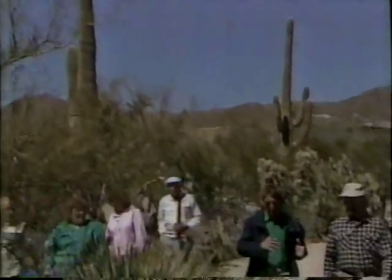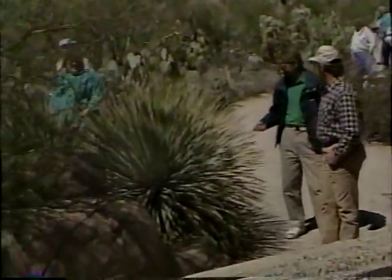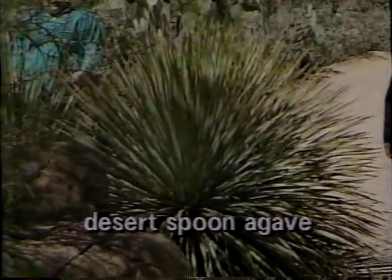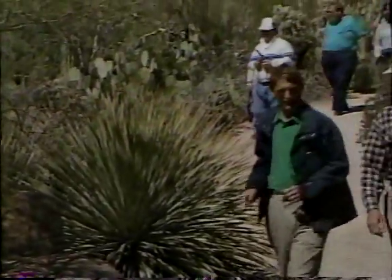Well, I really like the way you blend the plantings and the artificial rock into the animal enclosures. The whole thing is just so pretty. Oh, that is a striking thing, isn't it? It's one of my favorites because of its almost perfect symmetry. This is called Desert Spoon. It's in the agave family. Looks like a starburst. That's a pretty good description.